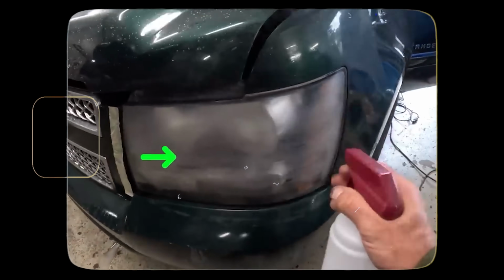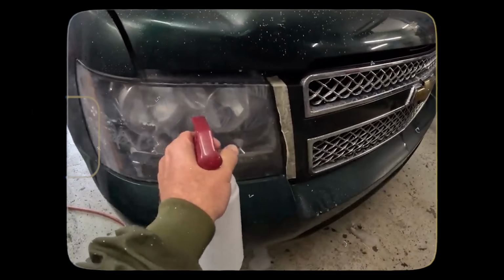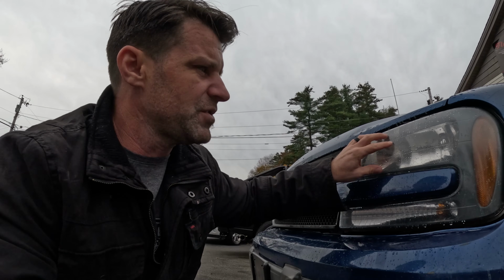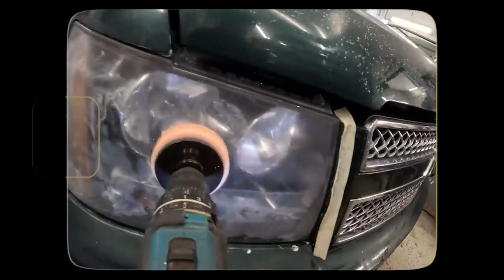Then it goes from yellow to like white, and then it goes from white to clear. Once the water runs off like a haze, when it goes to clear, move on to the next step of sandpaper. So I go from the 800 to the 1500. After the 1500, the kits come with pads. So I use a rubbing compound pad, and then I use a polish pad.